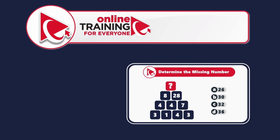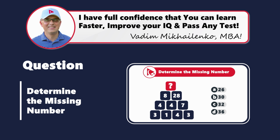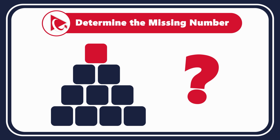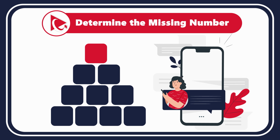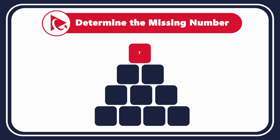And now, let's put your knowledge to test with the question I have for you. Take a moment to work through it independently, and don't forget to share your answer in comments below. I'll be providing you my feedback. You need to determine the missing number located on top of the pyramid. As you might have guessed, the number on top is calculated based on the values of other numbers.